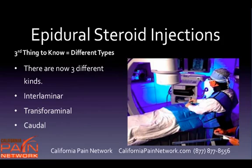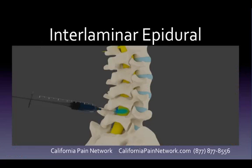The second one was called a transforaminal. That's the most recent type that was invented, and that puts the needle very close to the exact nerve root compression. A caudal is different. The needle actually goes in down here near the buttock area or the sacrum. It actually goes up and delivers a larger volume of steroid, so it can by gravity migrate into the various areas and cover a region that involves multiple nerve roots, such as with spinal stenosis.